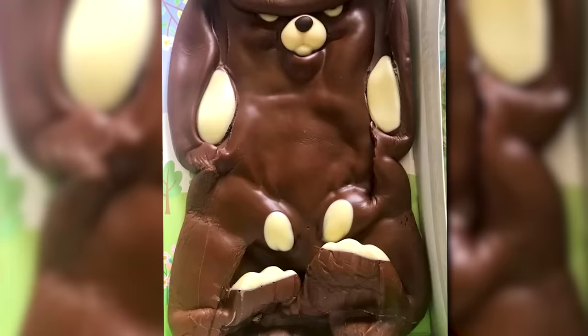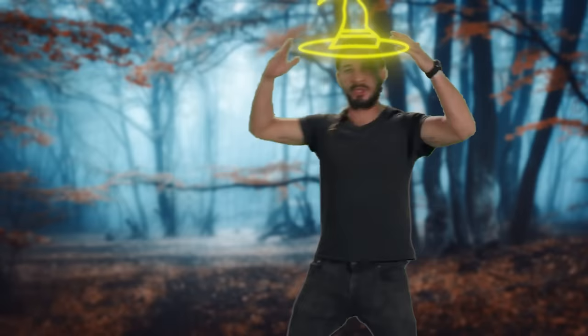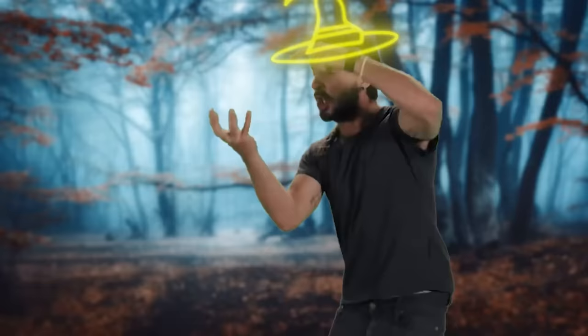Ew! What is that? Guys, stop it! This is a chocolate bunny. Someone forgot it in their car and it melted. Hey Danny! What? Maybe you can just try to be melted without the bunny. I don't know. I mean, think about it. Just do it! Do it!